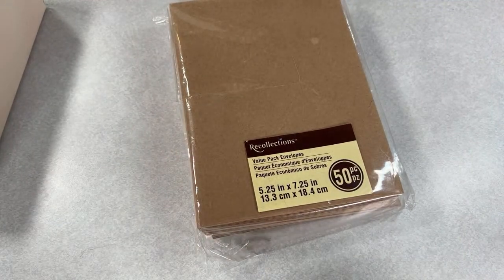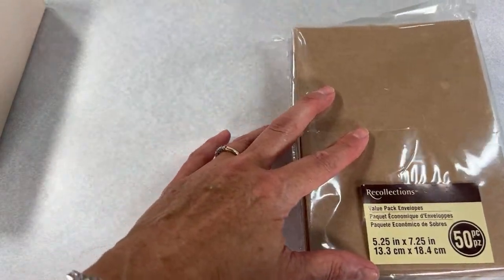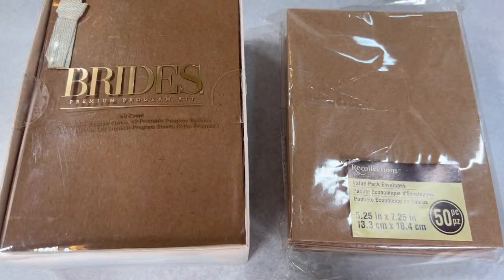Let me get your paper started, Diane. Okay, string envelopes. I'm stepping away from the chat for just 1 second, you guys. And brides for Diane. Thank you so much, Diane. I have your paper started over here for you. Okay, again, I have this Recollections available for $5 and this Brides program kit available for $5 each. If anyone is interested, just let me know.